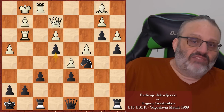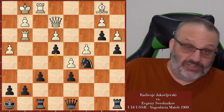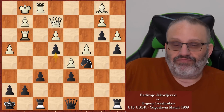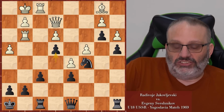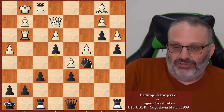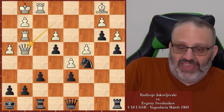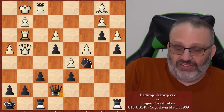So if somebody wrote a book on good knight versus bad bishop, this position would be on the cover. So any grandmaster would take black all day here. Bishop on b1 is dead. Okay, so white threatened checkmate. Black saw it and defended his e-pawn.